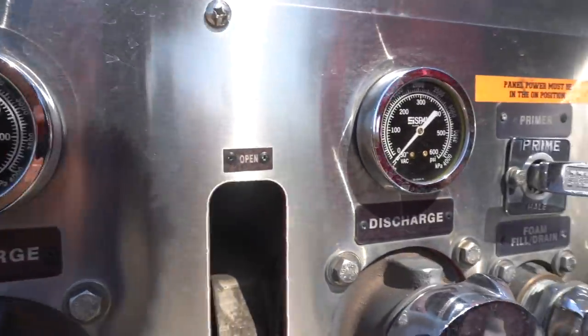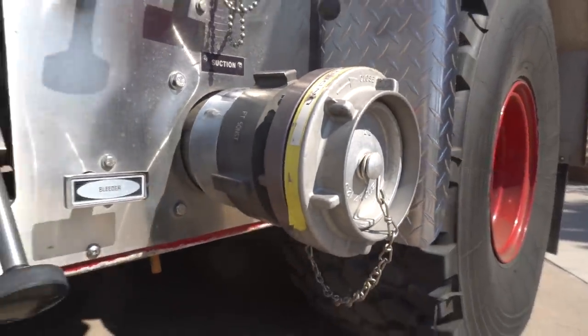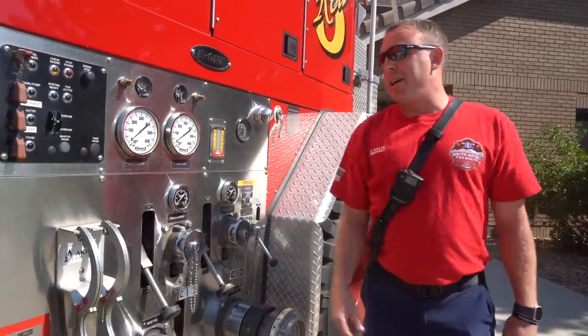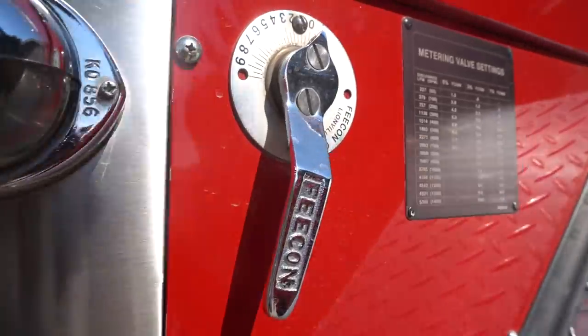If we have to have a water supply, we can have a tender come in and this goes directly into the pump. And that way we can be on scene. We won't be able to move once that is connected. We do have a foam gauge and the water gauge, and then this is to turn on the foam and the percentage of each of those.